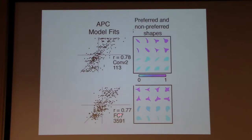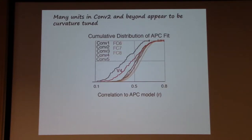This is a unit in fully connected layer 7, one of the last layers. And it's like a sharp convexity to the upper right. Again, good correlation. Okay. So if we draw a cumulative distribution, conv 1 stands apart. That doesn't look anything like V4. V4 is this red curve here. Pretty much all the convolutional layers have more curvature tuned neurons than V4, or they look like V4.